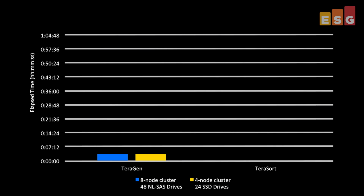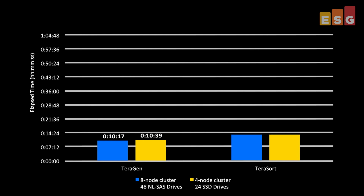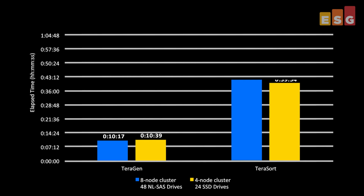Both Hadoop and NetApp E-Series support storage tiering with solid-state storage. Using the TeraGen utility, which emulates write-heavy data ingestion operations, we observe virtually identical performance between a 4-node cluster using 24 SSDs and an 8-node cluster using 48 SAS drives. Using the TeraSort utility, which emulates compute-heavy data analytics, we observed almost 40% better performance with the smaller SSD cluster as compared to the larger SAS cluster.